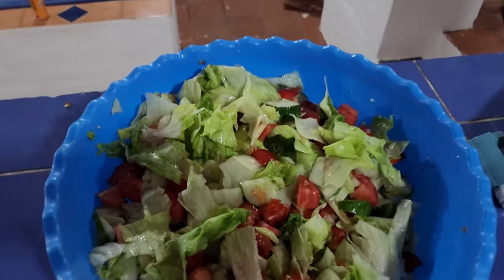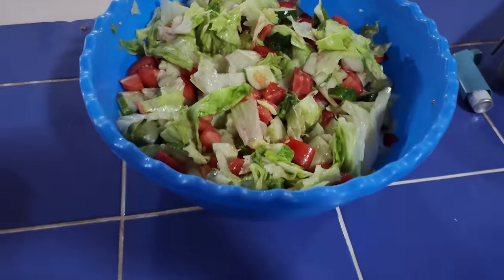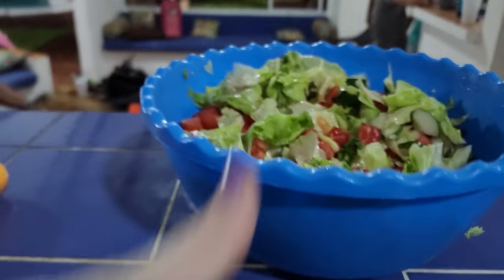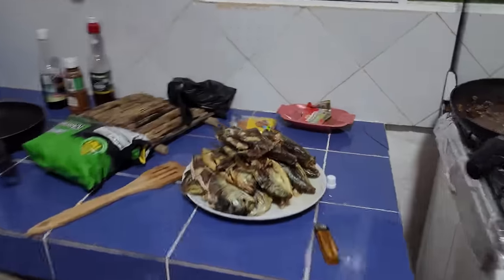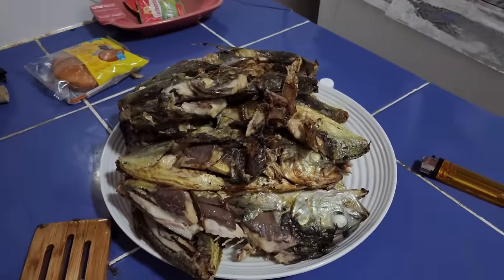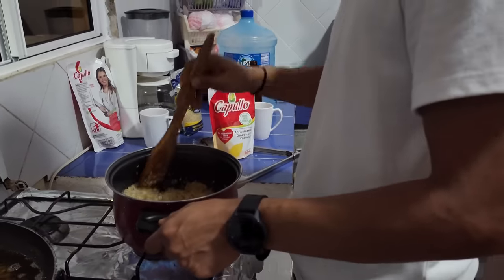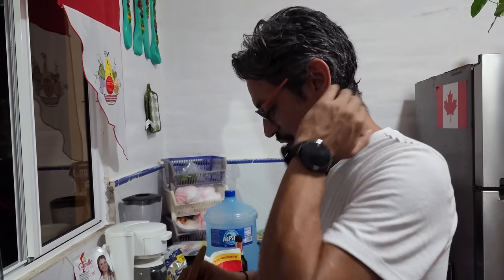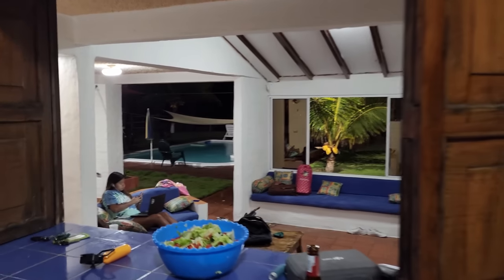Dinner. I have made this enormous giant salad. Let's put my hands for everybody. Carlos has been feasting away at these amazing fishies. Fishy, fishy, fishy, fishy. And now we're trying to make a giant vat of rice. And this is how you make an amazing meal for a bunch of awesome people for not so much money.